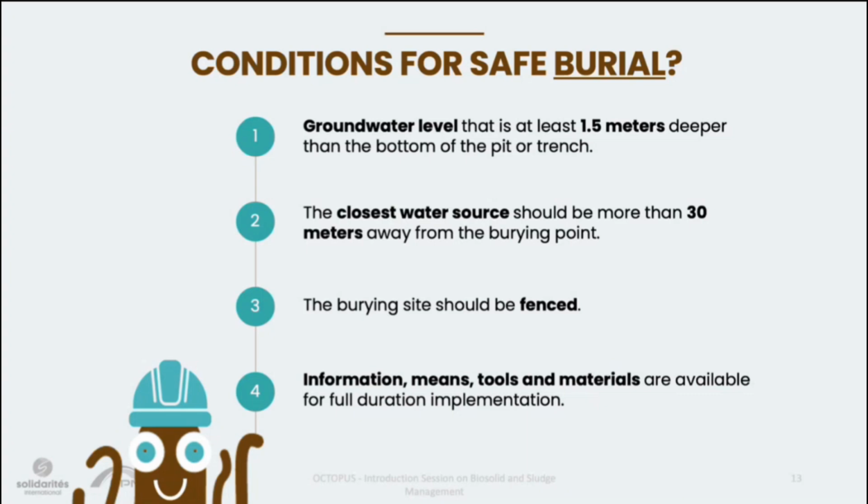Also, for safety reasons for animals as well as humans, you need to restrict the access and ideally fence the burying site to avoid any kind of contact for animals and humans. And again, all the materials, tools, means or information that are necessary for the safe burial need to be available for the entire duration.